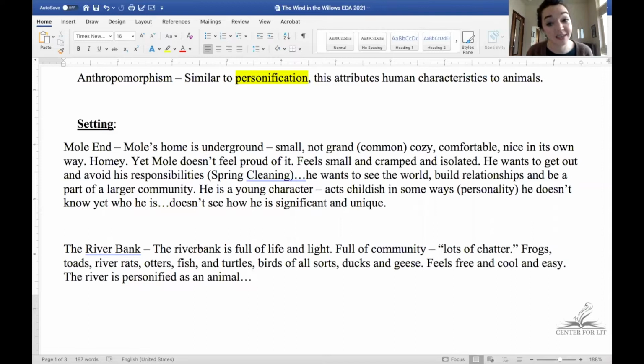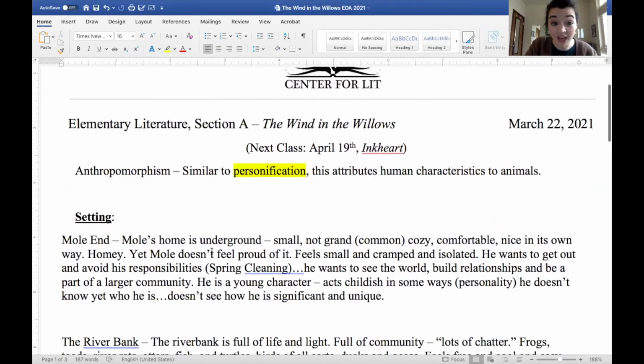And we actually have a different word for this. When an animal is given human characteristics, so it's already alive, but it's made human, then we call that, ready for this? Drum roll, please. Anthropomorphism. On your own, right now, everybody try to say that. Anthropomorphism. Yeah, and the word is right there for you at the top of the screen in case you want to see it. But it basically means animals made into human beings. So mole and rat and toad, etc. All the characters in our story have been anthropomorphized.